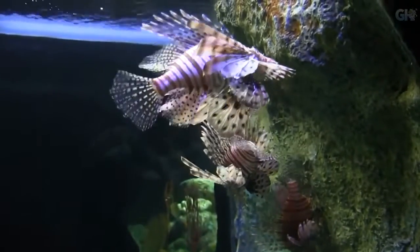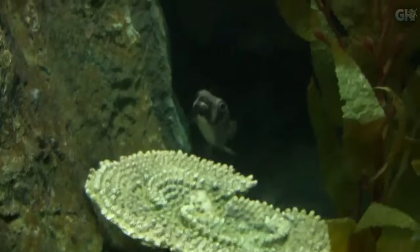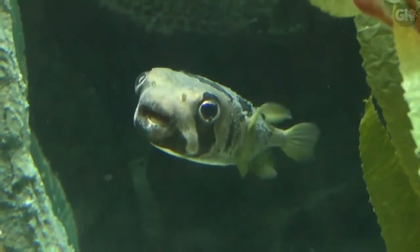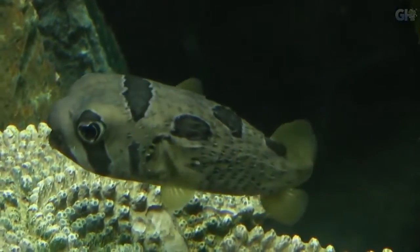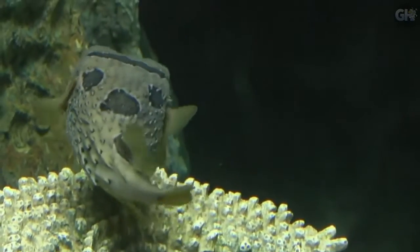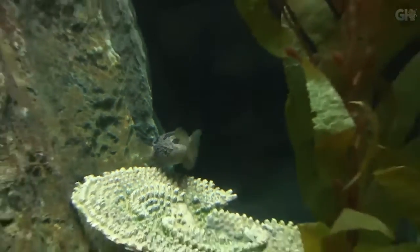Although beautiful, these fish are extremely poisonous and dangerous. Here's another shot of the pufferfish, also known as the blowfish that we've seen earlier. These fish, although poisonous, can be eaten, however, if cooked incorrectly, can lead to death. Recently, I also saw some news about some Thai fishermen who cooked and ate the eggs of this fish and then sadly died.